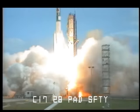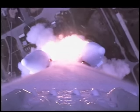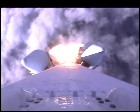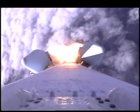We have ignition and we have liftoff of NASA's Mars Climate Orbiter as we continue to explore the mysteries of the red planet. A view from the second stage of the Boeing Delta II vehicle as we continue to rise 20 seconds after liftoff. Everything continues to go well. Everything continues to look good as the Delta vehicle climbs away from the Earth with the Mars Climate Orbiter payload on board.